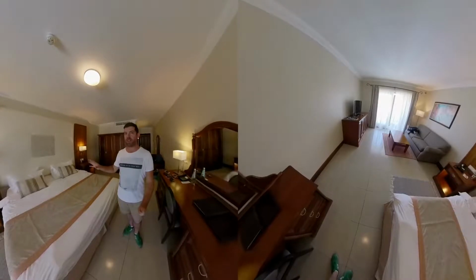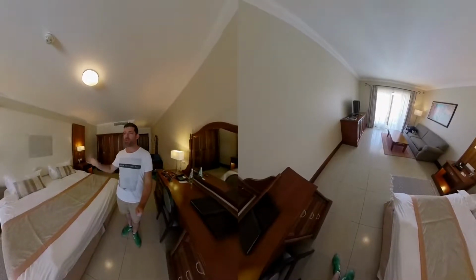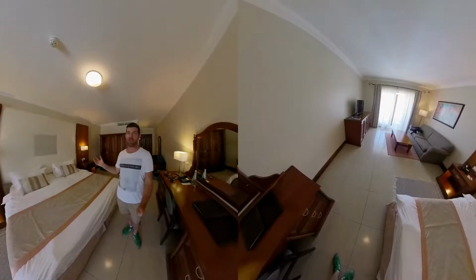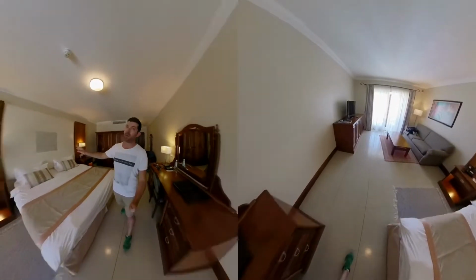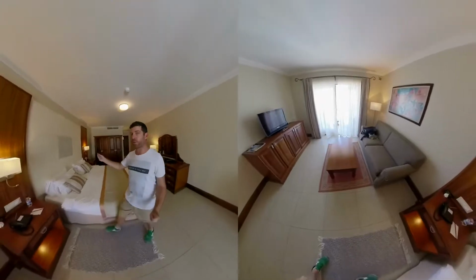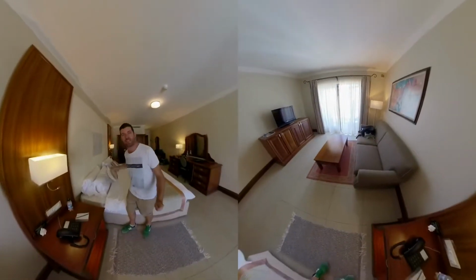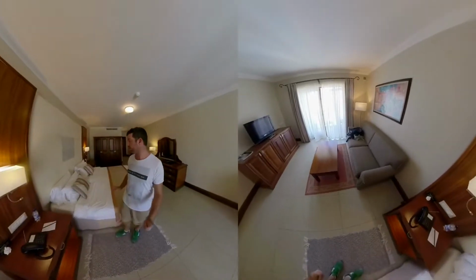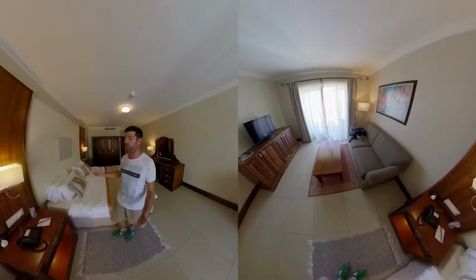They have a pillow menu, so if you prefer firmer or softer pillows, you can just call the front desk and they will be happy to deliver it to your room. But the room comes with a soft and a little firmer pillow, and then you have these nice decorative pillows that I also use for sleeping because I like that it's pretty small.